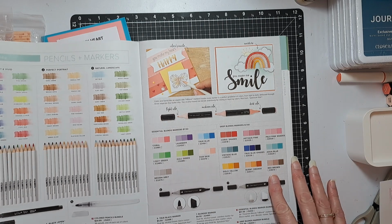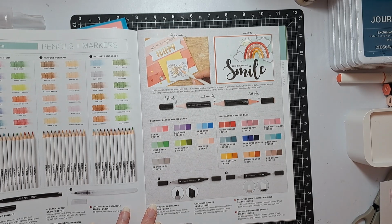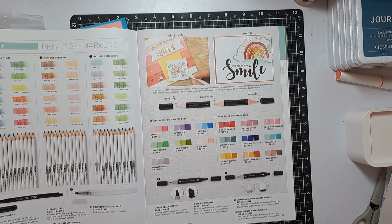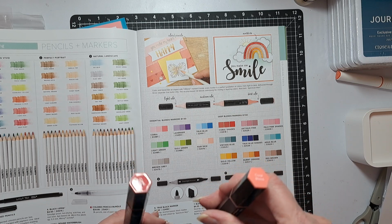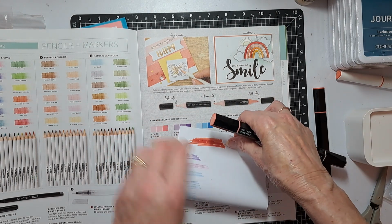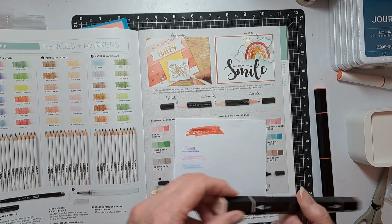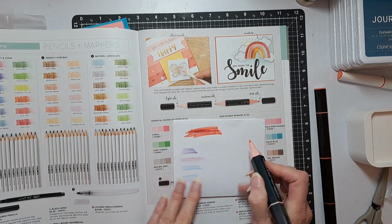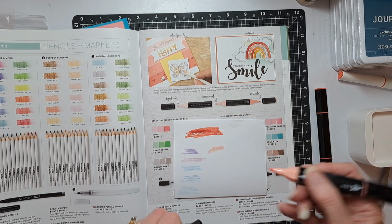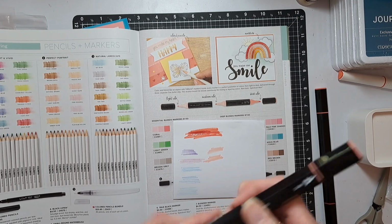Next we have our Spectrum Noir markers. I've got two of them here. We have the Coral Blend and we have the Coral Shades. I'm going to turn this over a little bit so it doesn't get on my paper. This is the Coral Blend, and this is the light. Then this is the mid-range or medium color. And then you have the dark.